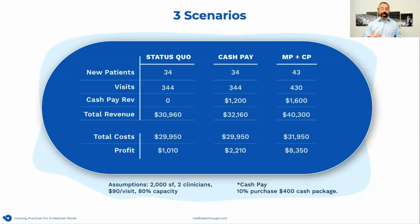If we do nothing more than add a cash-based service, and our assumptions are very conservative, I know plenty of practices that have done way more than this, but let's say that only 10% of patients coming through, so 1 out of every 10, or in this case, 3 a month, would buy a $400 cash-based package. So we would be adding $1,200 in revenue each month. Our revenue would jump up to $32K, and costs would stay the same, and we would double our profitability.